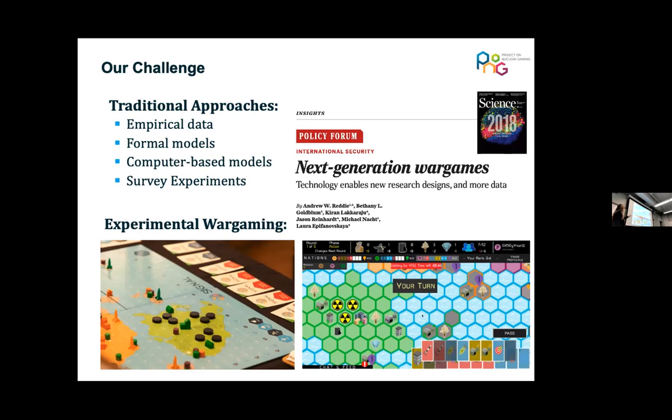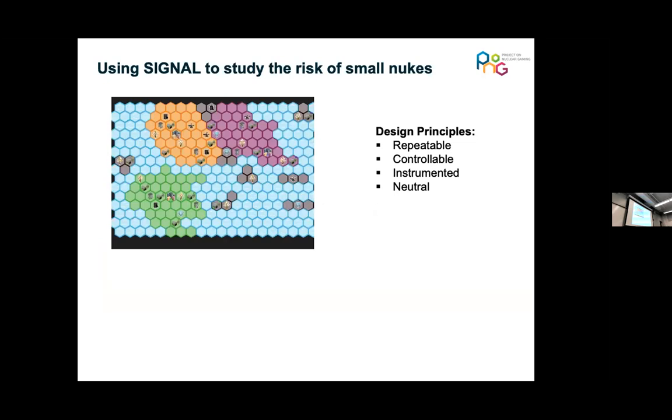And so we have a board game and an online game. You basically take a number of different games in one setting, you conduct them, and then you change one variable, you conduct a bunch of more games, and then you quantify the change in behavior. And this concept was published in Science in 2018. And so our first experimental board game was Signal. Some of you have seen the early stages of this work.